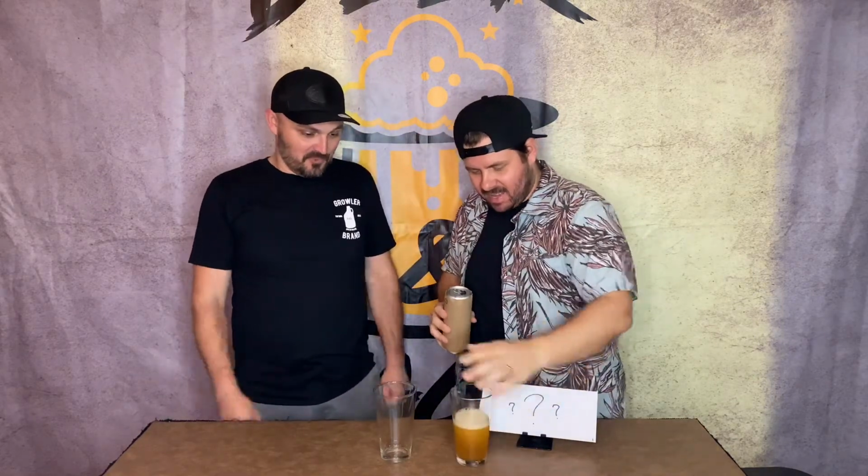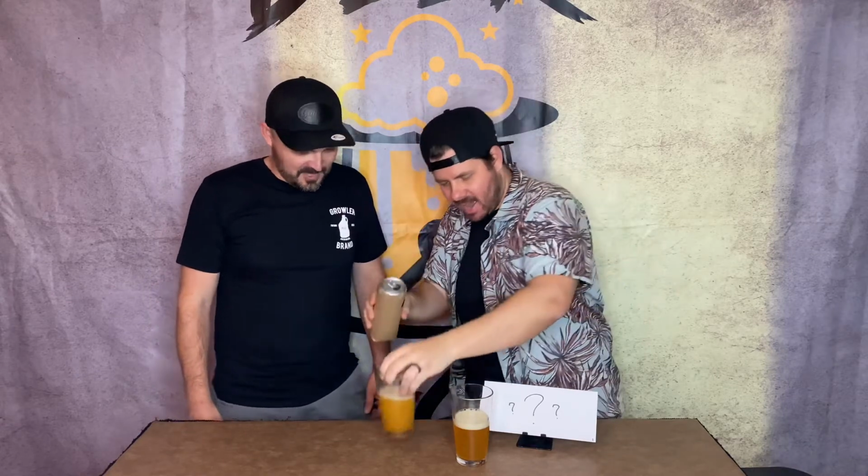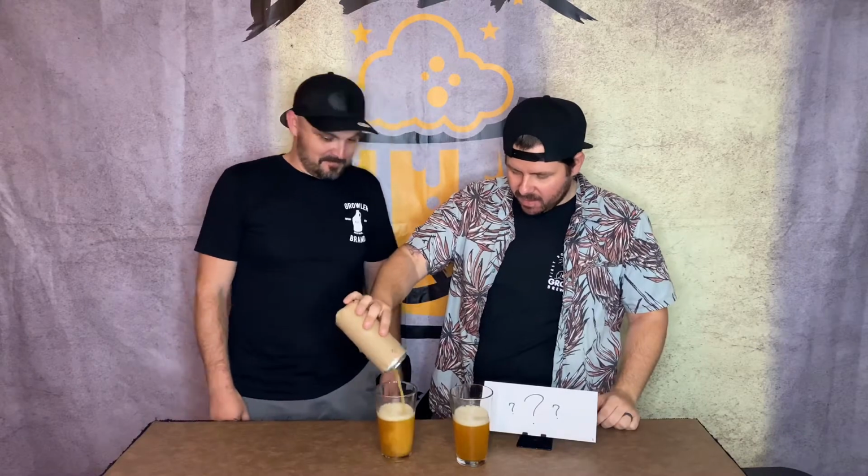So again, we're going to be trying this. What are we getting? A little bit of color. It looks like an IPA. Okay, I'm getting a little bit of the smells here. Nothing too wild yet. No, nothing crazy. Interesting. Let's try to get some even pours here. All right, let's see. I definitely can smell it. It definitely has some smoke.